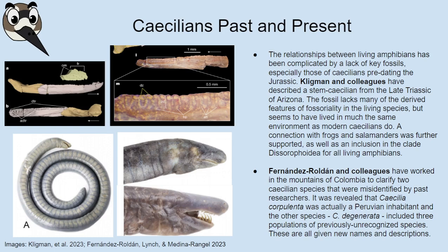And this is where Ben T. Kligman and colleagues came in. Their research in the Chinle Formation of the Petrified Forest National Park in Arizona, the famous site with all the dead trees, which is dated to the late Triassic, so between 223 and 221 million years ago, has revealed a new fossil species. Now, this form, which is named Funcusvermis gilmorei, proved to be a stem caecilian, an old lineage lying on the branch outside the living caecilians' common ancestor.